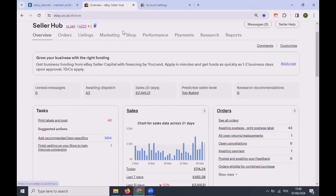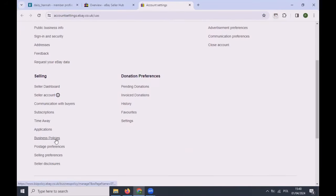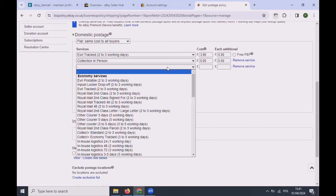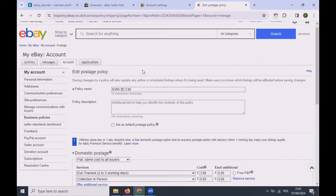So okay guys, we are in Seller Hub and let's go through it quickly. Here, account settings. So you are here basically. You go to your business policies, and when you are in your business policies, you want to change your shipment policy, your postage policy, and when you click edit, then you can add additional service, and you can add that Inpost locker drop-off. And obviously you put the price you wish to charge for it, and that's done. All your items will be updated by this eBay policy.